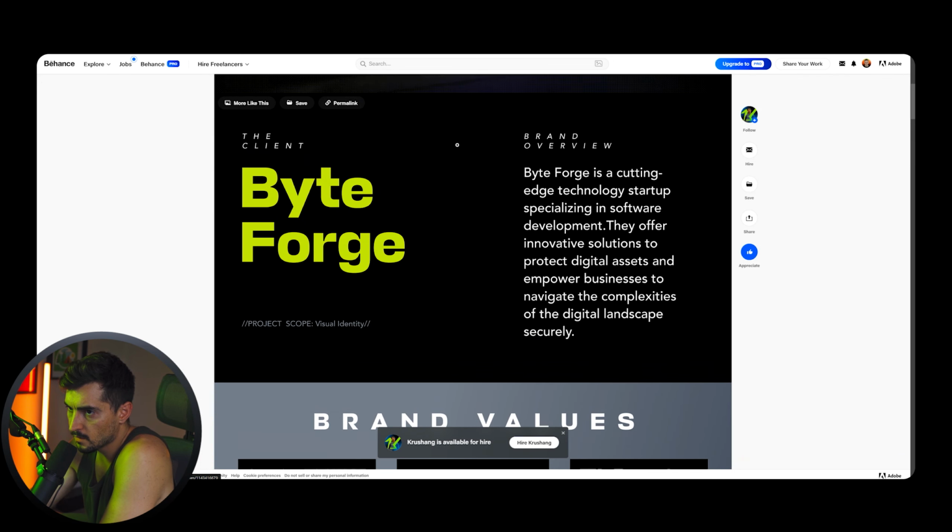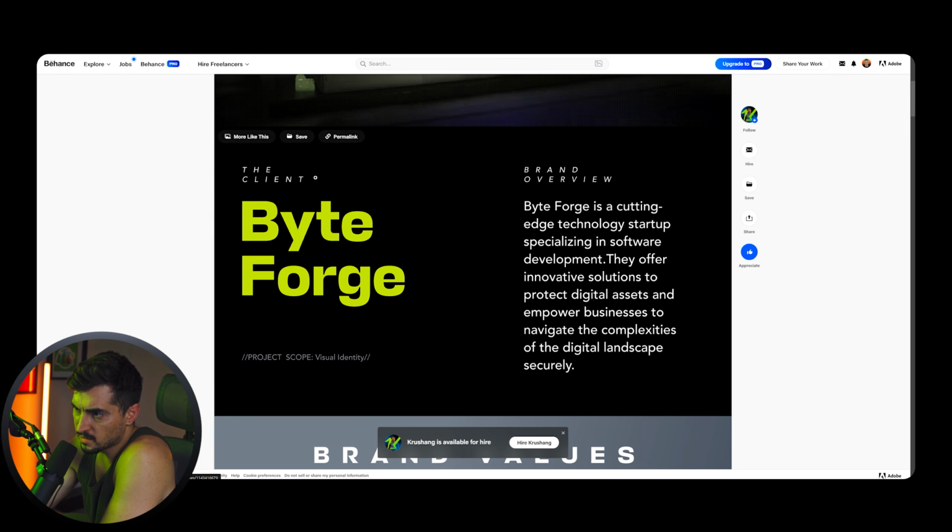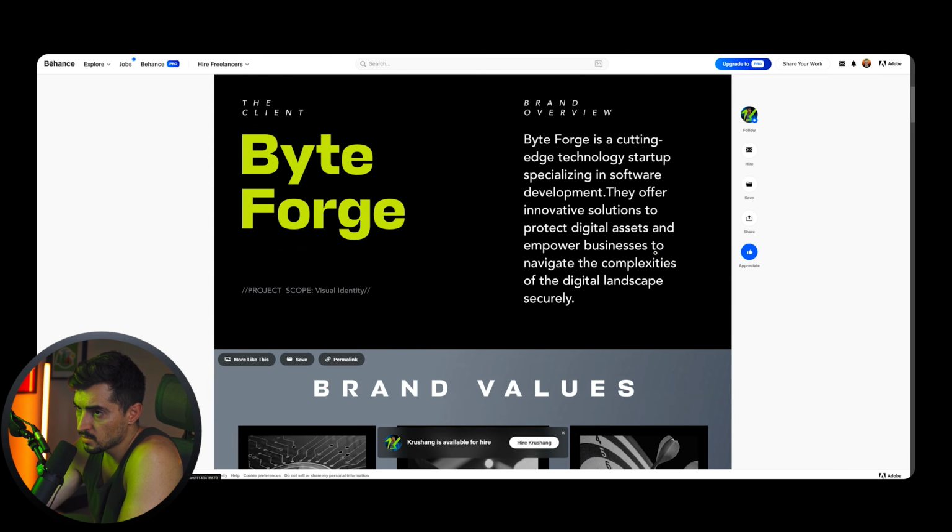Okay, cool. All right, the client. There's too much kerning here, and the italics with these subheadings, there's no need to do that. Just keep it tight, keep the normal kerning. You don't need that. Your project scope: cutting edge technology startup, especially in software dev. Okay, that's pretty straightforward. Scroll through brand values.